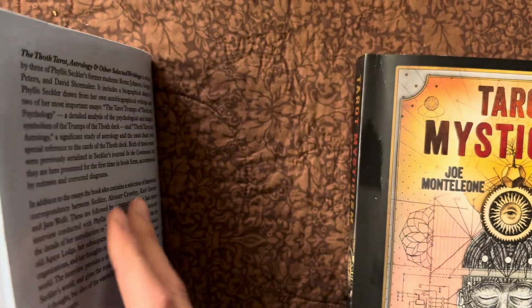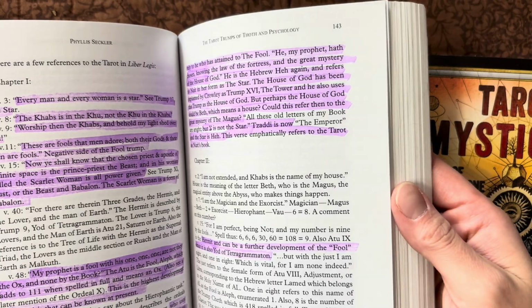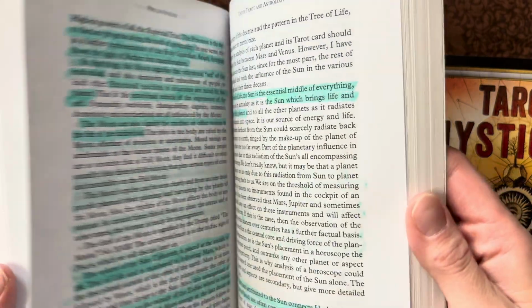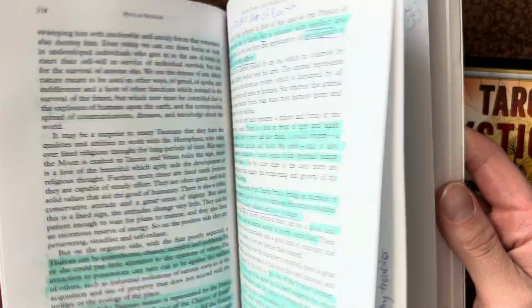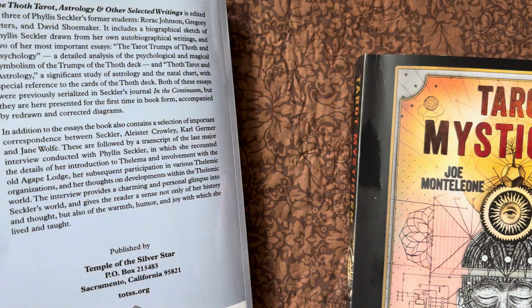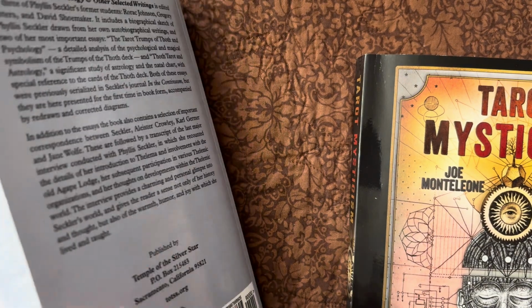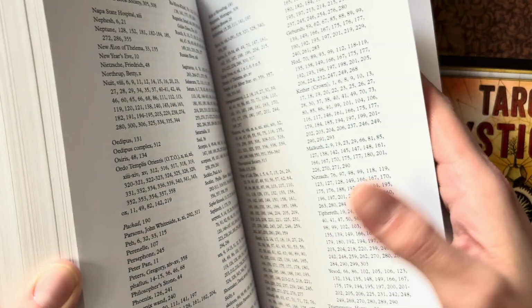I reread this one, and I noticed that this is one of my favorite Thoth books that I've ever read, and there's actually some spelling errors in this, which is kind of crazy. If that's going to bug you, I wouldn't really recommend this, but you will learn so much if you keep an open mind. There was only two. They were talking about the Nine of Wands and they accidentally wrote the Nine of Swords. And I think they did something with a Gemini card, I don't remember. But this was one of my favorite books I've ever read on Thoth.